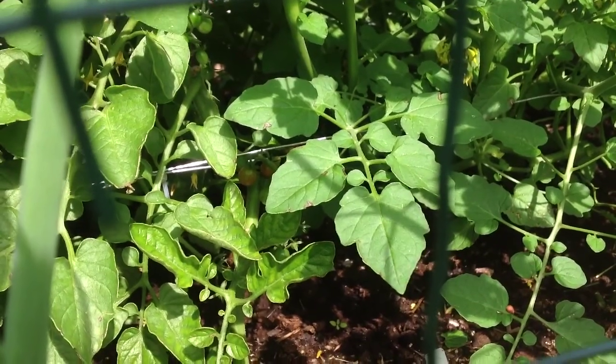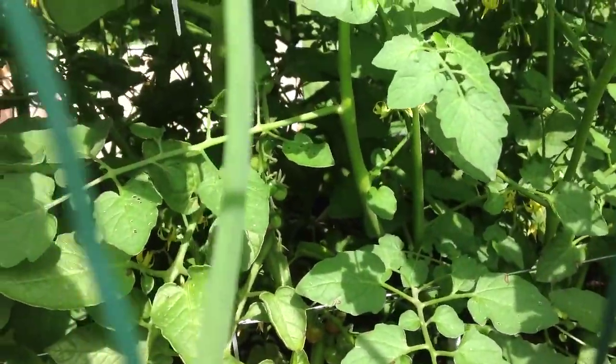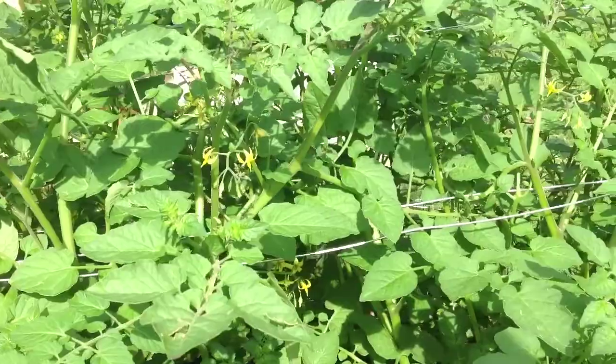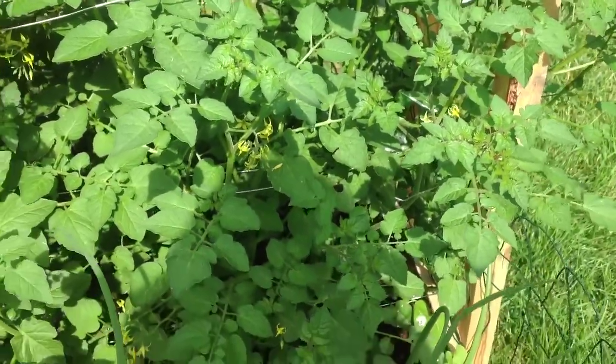So believe it or not, these were the first ones I noticed. They just started to blush a couple days ago. But you can see we're just loaded down with these little tomatoes. This plant, if anyone ever grows a sweet pea currant tomato, do not try to trellis it. It is a losing cause. This is a totally bushy plant. There is no bones about it. You just got to let it go everywhere.